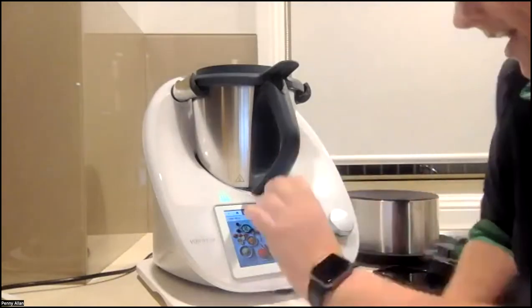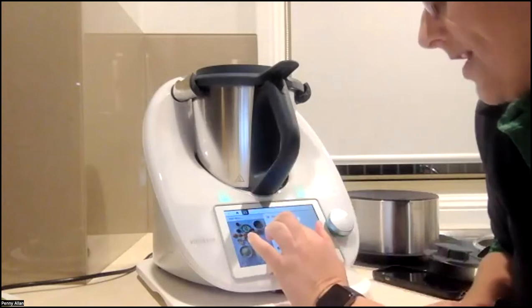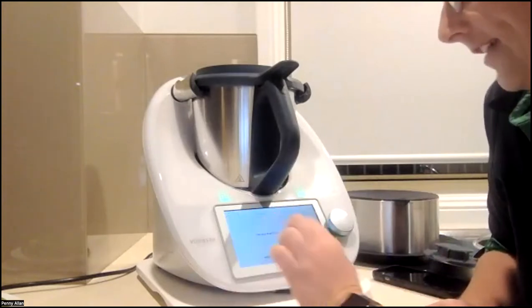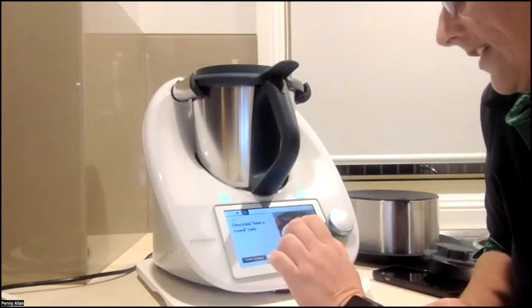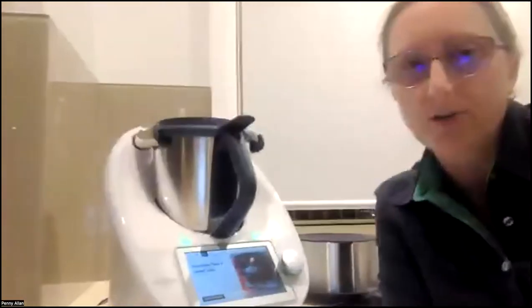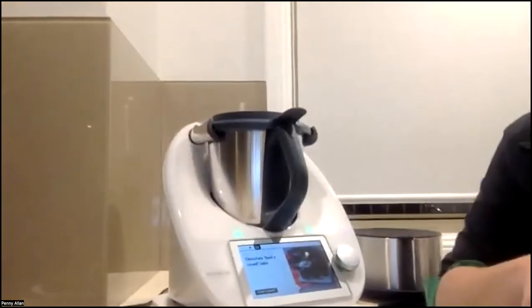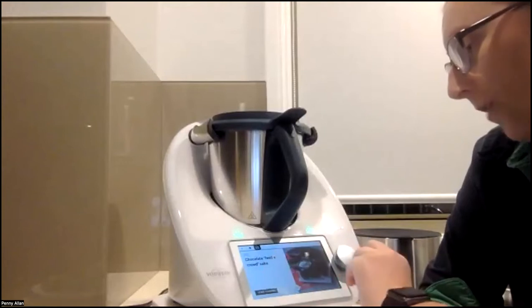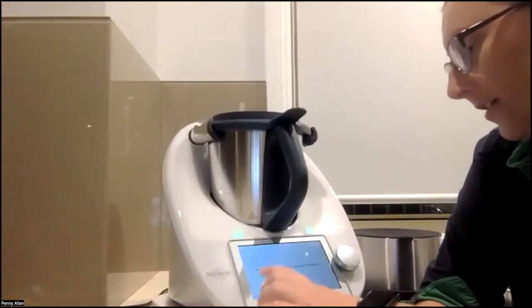Hi, sorry. So what I am going to do is make a cake, and it is called the chocolate Feta crowd cake. And this literally does feed a crowd. It makes a huge amount. It's also egg-free and dairy-free as well. So quite good for food allergies.